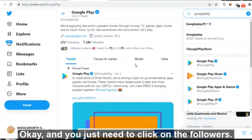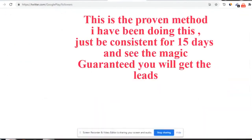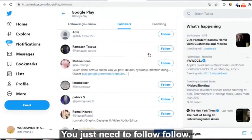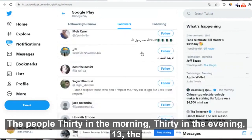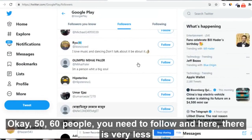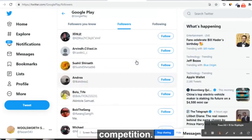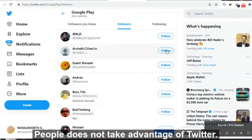And you just need to click on the followers. When you click on followers, you will get this page and you will get the list of followers. You just need to follow the people, 30 in the morning, 30 in the evening, 30 in the night. 50, 60 people you need to follow. And here there is very less competition. People do not take advantage of Twitter.